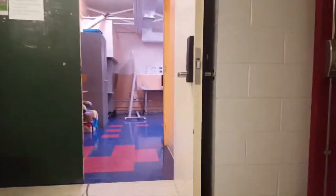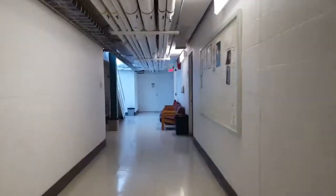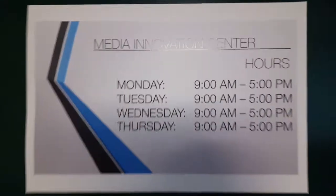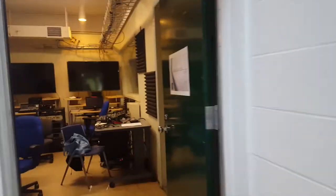Our final stop is here at the Media Innovation Center, also known as MIC or MIC Center. Continuing from the bench onward towards the end of the hallway on your right, you will find the professor's office on your left. You can look at the poster that is labeled Media Innovation Center, and in the next door you will find the hours of operation. You'll see benches across from these doors. Now we will go into the open door.